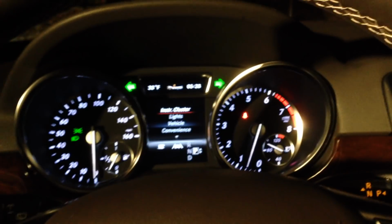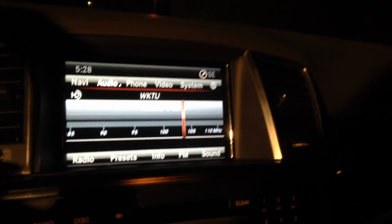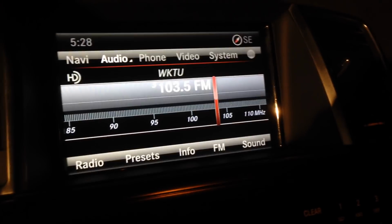Anyway, let's hop on in because it's freezing cold outside. Alright, so hazards off. It's freezing. So it's colder than 33, definitely feels like it. Over here you have a Harman Kardon audio system. Again, not sure about the output of it, but it's a very nice sound system.